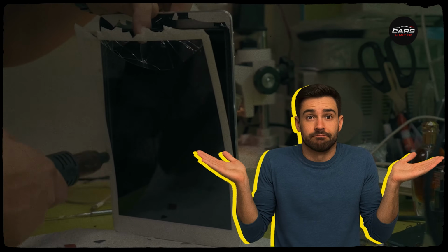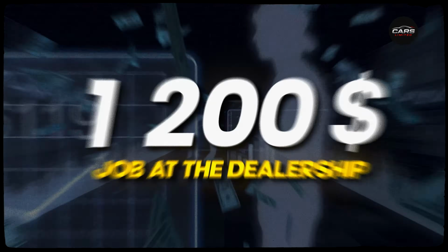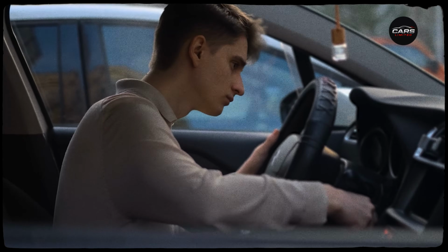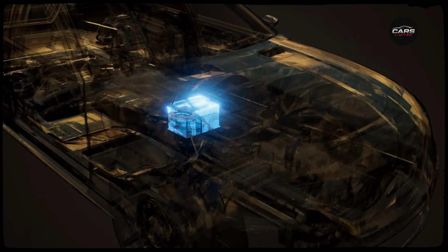Replacing a cracked infotainment screen? That's a $1,200 job at the dealership. But a simple, reflective sunshade? Under $10. Use it every time you park, especially in summer. And you're not just protecting your dash, you're saving your electronics from early death.